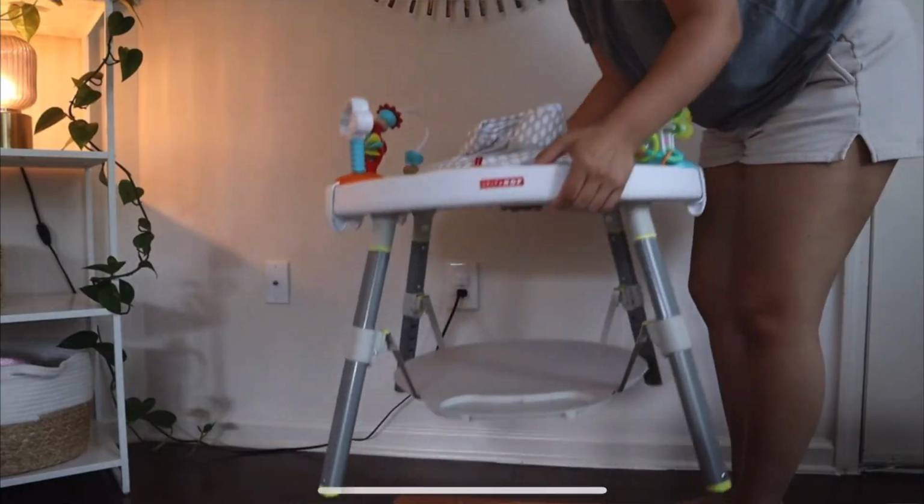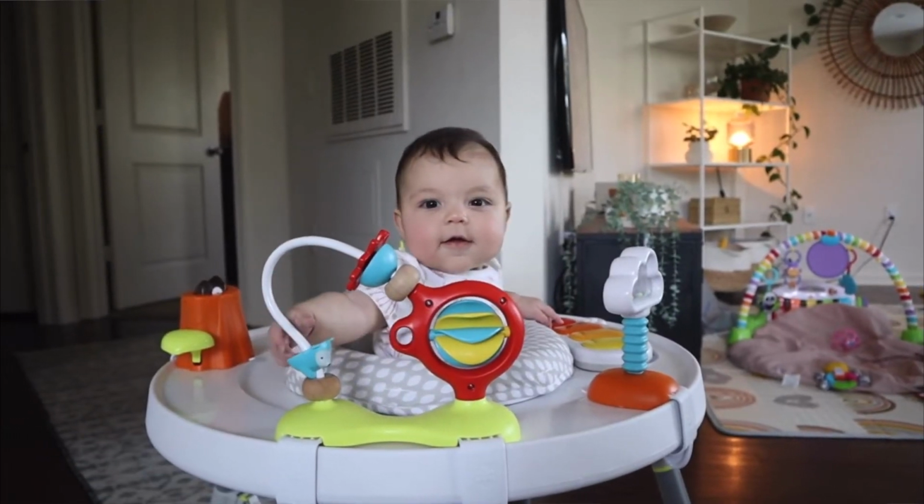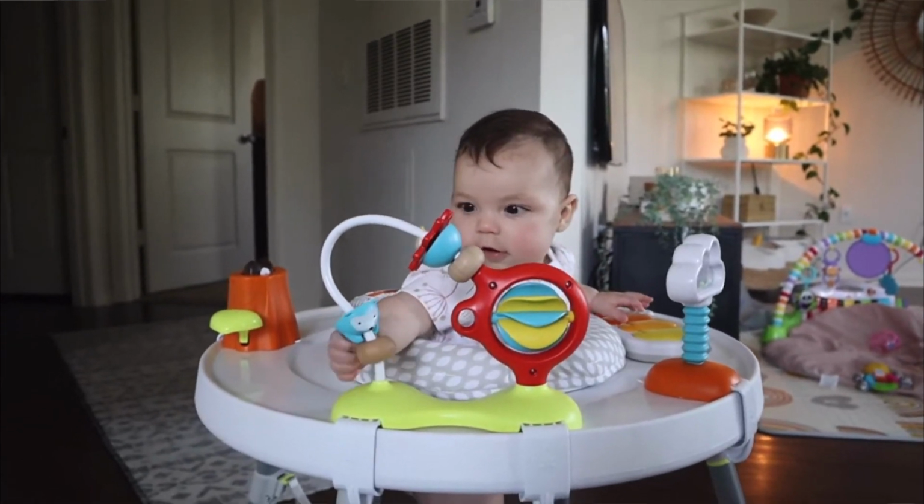grew with her because not only is this a great bouncer activity table, you can take the bottom part of this and put it on top of it so it makes a table when they're a toddler or when they're cruising around the furniture. It truly grows with her. This is easily currently one of Chloe's favorite toys. She is obsessed with this thing and it's really helpful for me because sometimes I'm solo parenting.